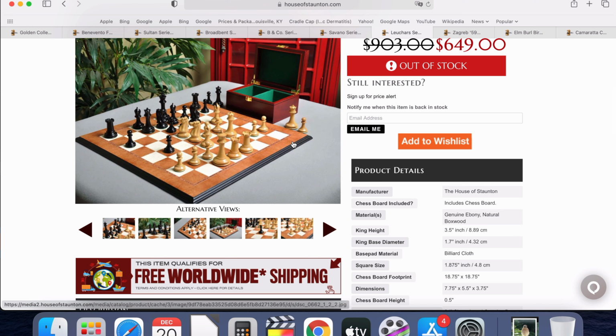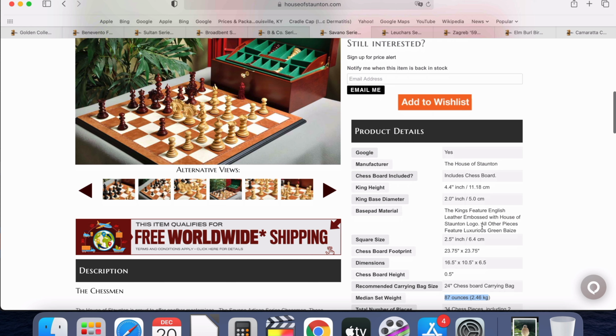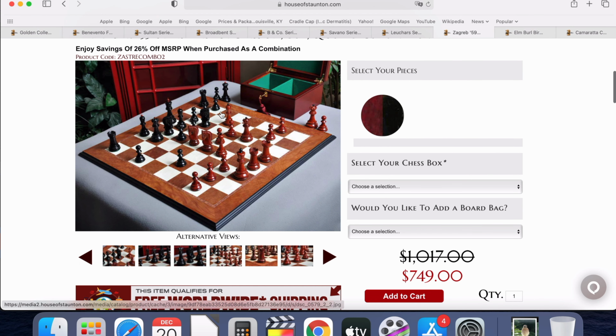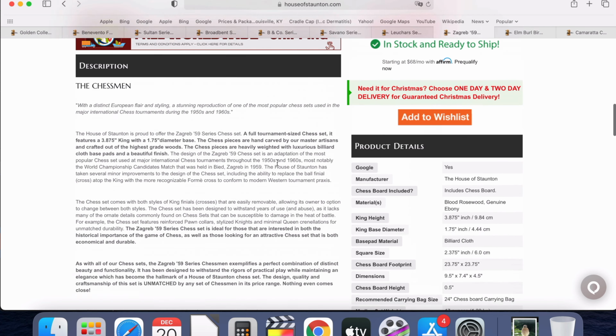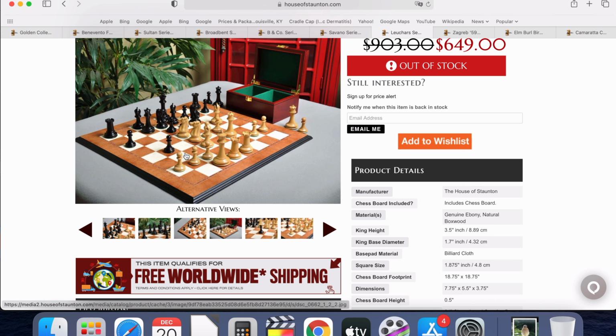And like I said, if I was going to get this particular board, I would strive to get something that's a little bit bigger, like a 2.25 or a 2.5 size of the squares. Now, here's an interesting picture. They claim that this particular board, the Superior Traditional Elm Burl Bird's Eye Maple, is the same exact one. However, if you guys can see this one here, it's going to be a little bit darker. Look at the example, compare this one to this one.